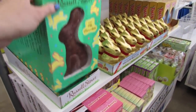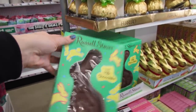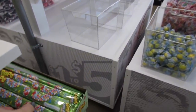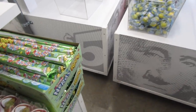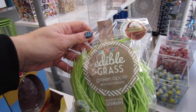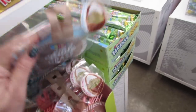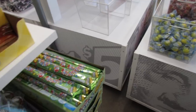This is Bunny Birdie Gator season, isn't it? Look at all the bunnies. This is Solid Milk Chocolate by Russell Stover. Ooh, they even have a new Nerds rope down here. Gotta check that out. This is an Easter Nerds rope. What is this? Edible grass? Imported from Germany. Edible grass in the flavor green apple. They also have strawberry edible grass and blueberry edible grass. I wouldn't mind trying that.